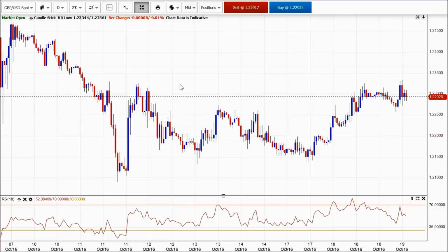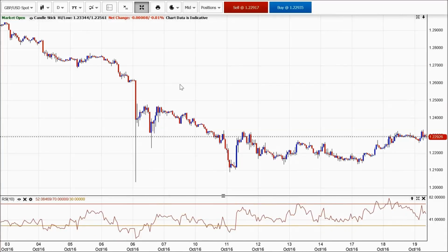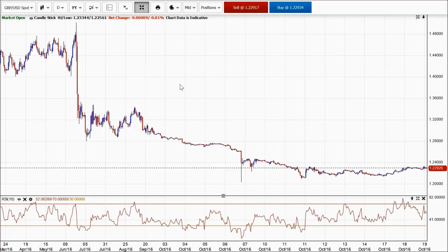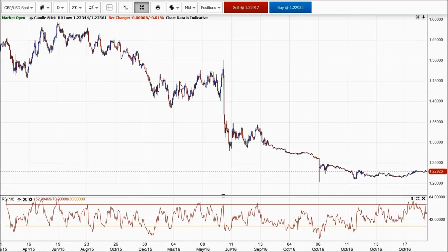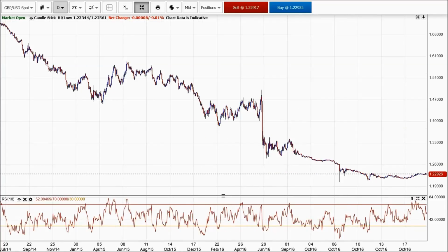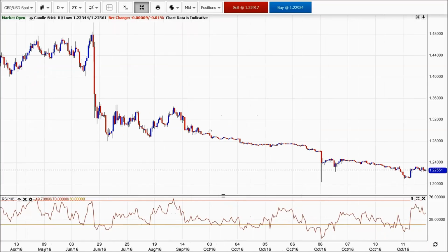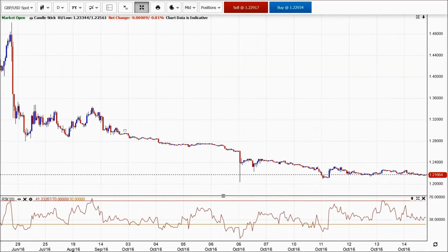So let's see how that changes the picture for pound against the dollar. I still think it's a market that we've got to be a little bit wary of. After the massive plunge took out the post-Brexit lows around, where was it, the 128 mark down here. I've zoomed out a bit too much. So this is the daily chart we're looking at here.